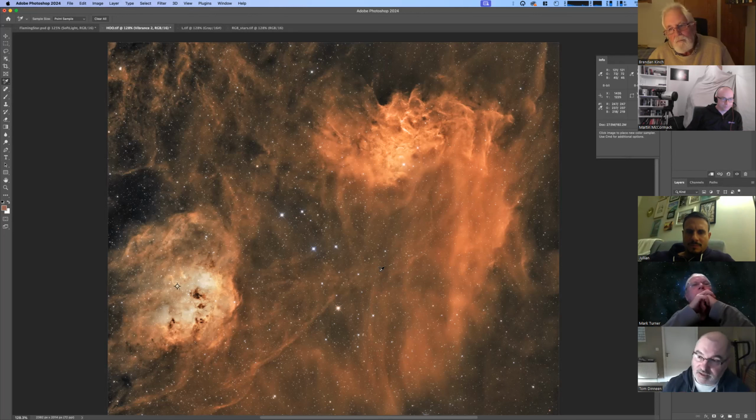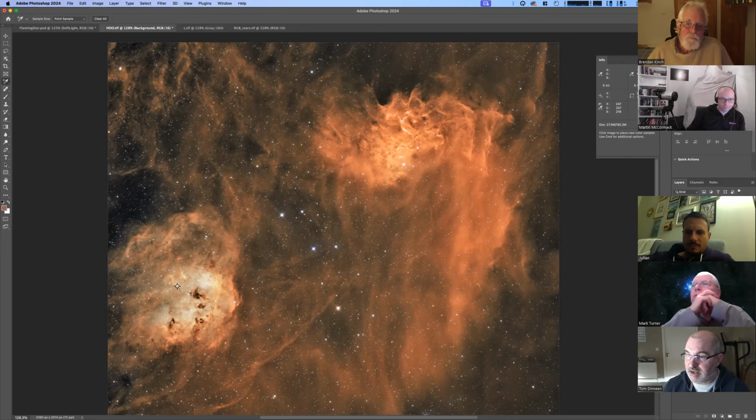And the good thing here as well is that you'll save all the layers. So at any stage you can come back in and add more data. Maybe you've learned a new fancy step like the soft light or the unsharp mask, apply that to a previous image, and away you go.